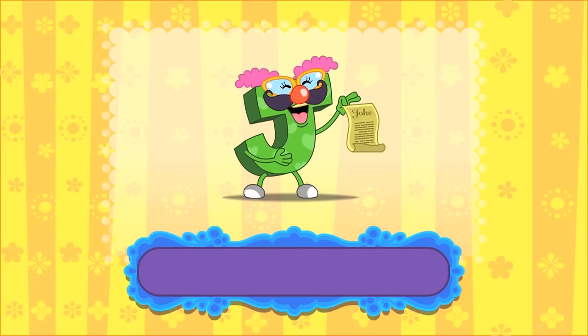Do you know what this sheet of paper contains? Here's a clue. There is something very funny written on the paper. Something so funny that if you read it to your friends, you'll make them laugh. Have you worked out the answer yet? That's right. It's a joke.